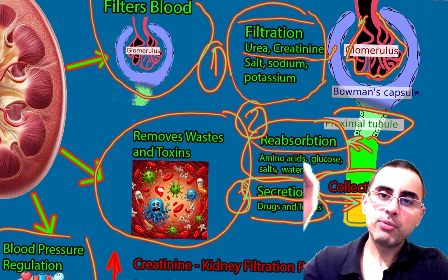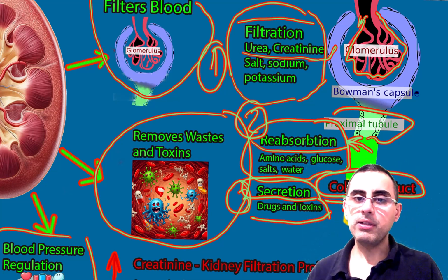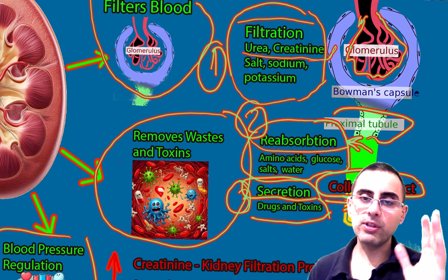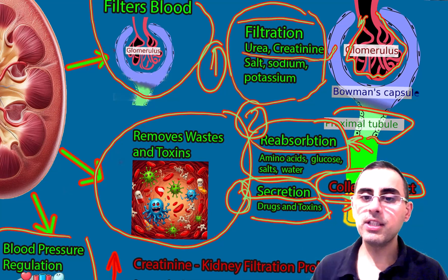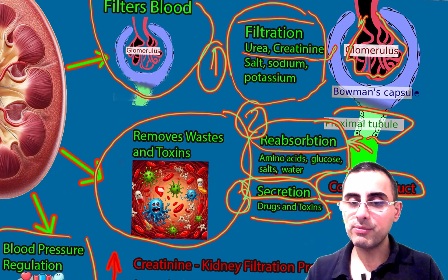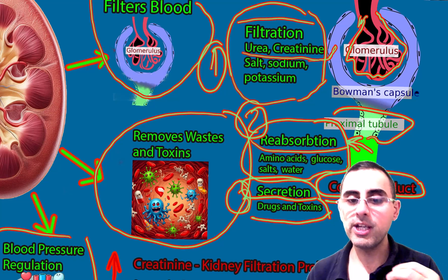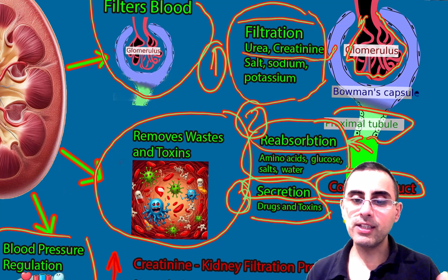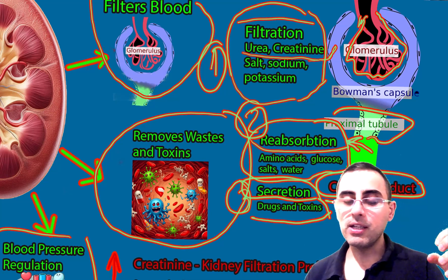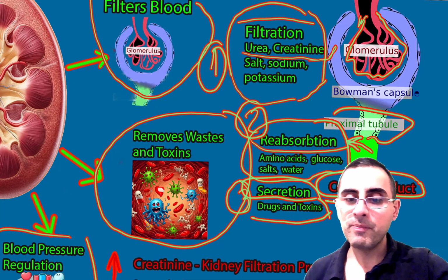So the first process was filtration, where we filter almost everything, including urea, creatinine, salt, sodium, glucose, amino acids, water. After this reabsorption happens. Reabsorption returns to the body these useful components such as amino acids and glucose and salt and water. And the third process is secretion. Secretion handles components which still stayed in the body.